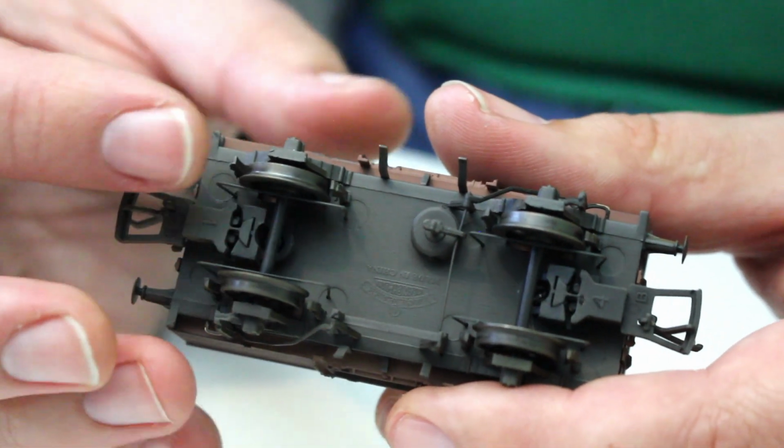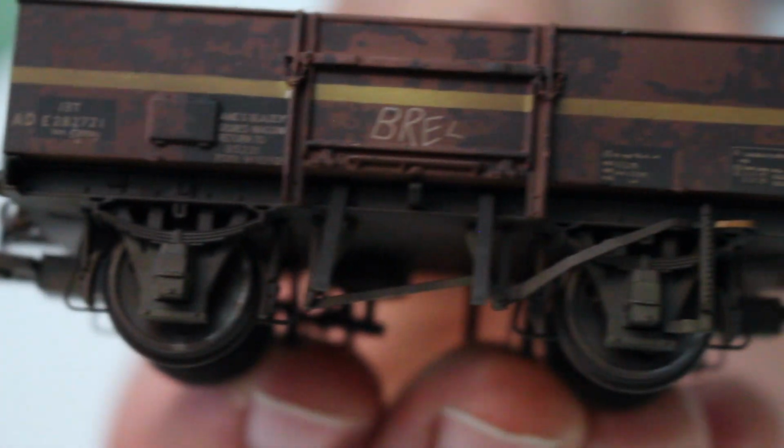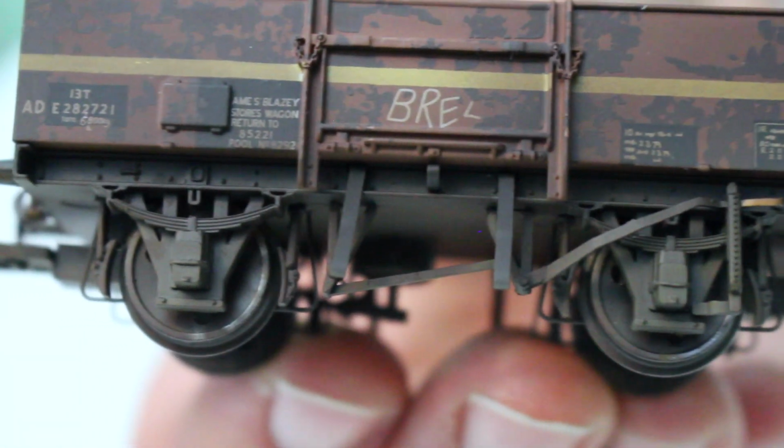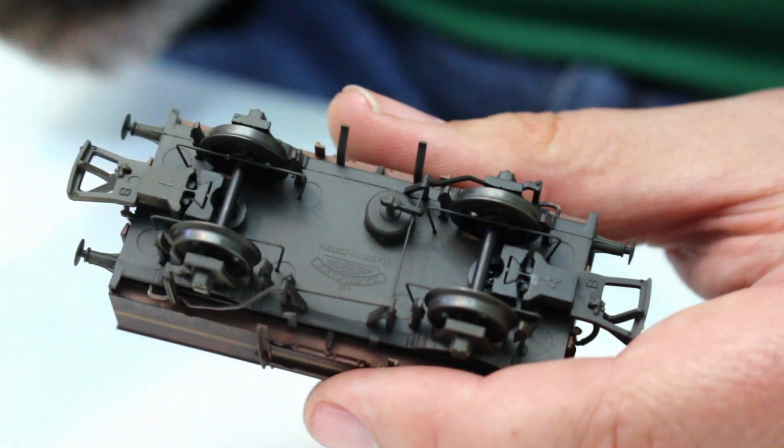The brake shoes line up with the wheel treads, as you would expect, but certainly we've seen on some wagons they don't quite do that. On this particular wagon, they do.